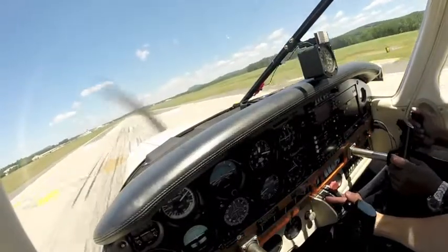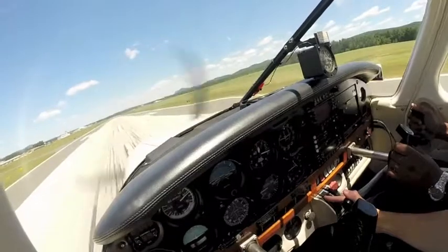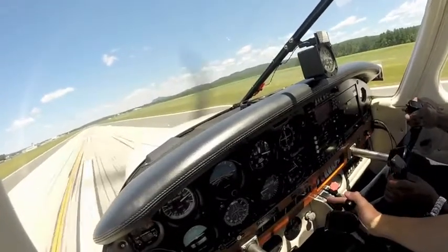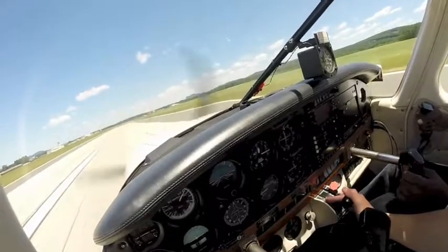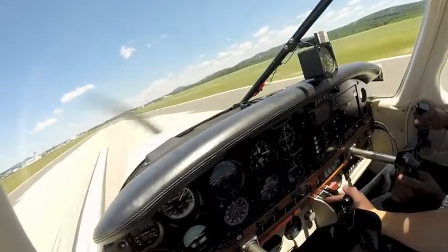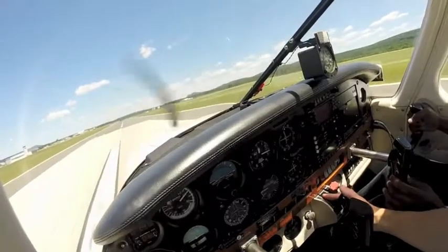Oh, we're losing it. Power in. Left aileron, right rudder. Keep that. Right rudder. Enough just to keep us straight. More power. Don't let it touch down. More power. Let's accelerate a little bit. There you go.